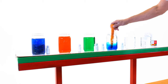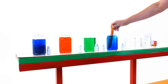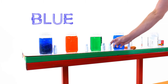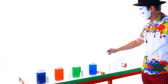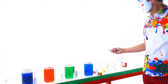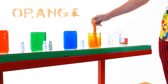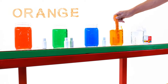That's right. Just like you look up into the sky and see the color blue. That's what we see here. Blue I can do. And next we have, this is the color orange. Just like my carrot I'm stirring it with.